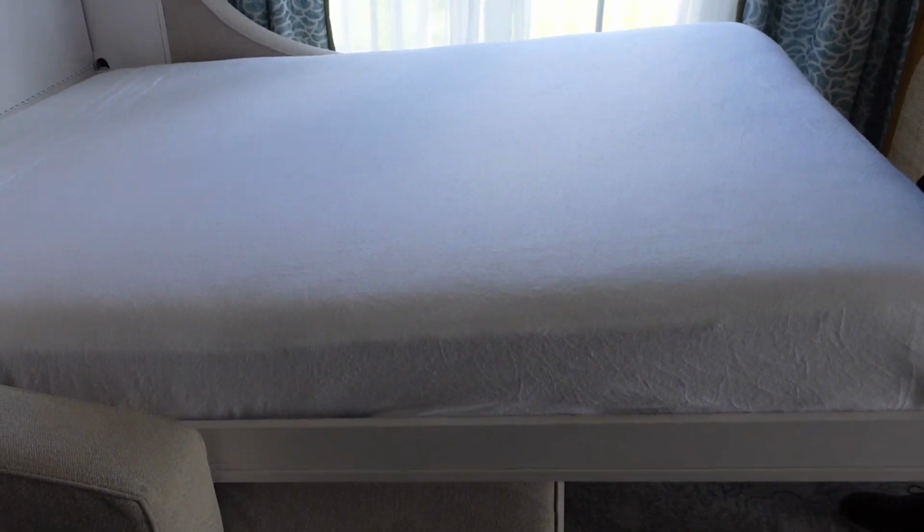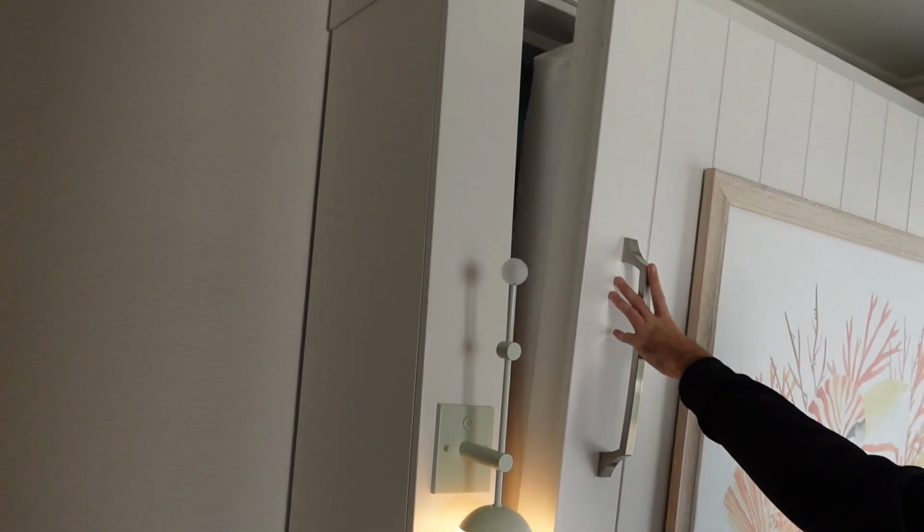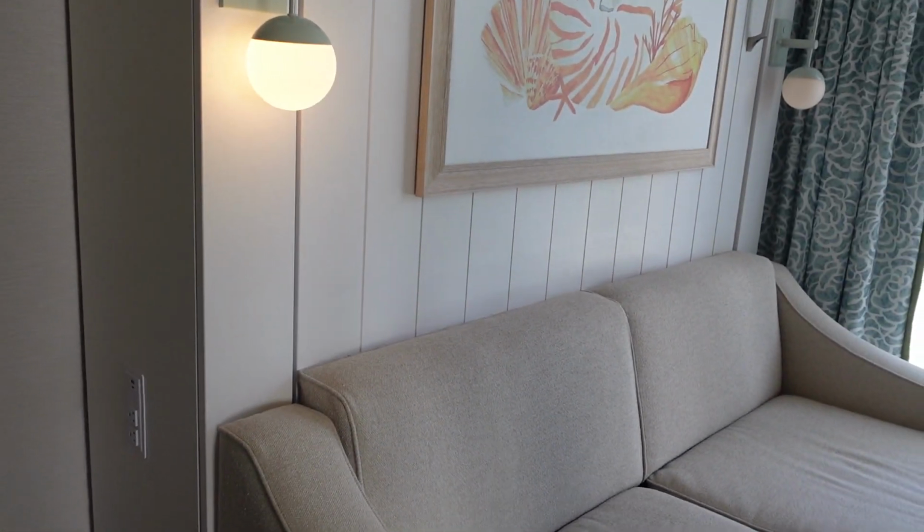So, okay, Steve, how easy was that to bring up and down? Pretty easy. Okay. Awesome. So that is the Murphy bed.